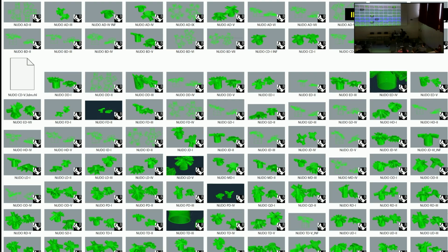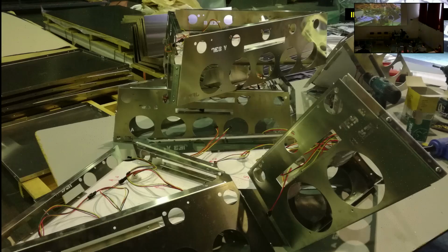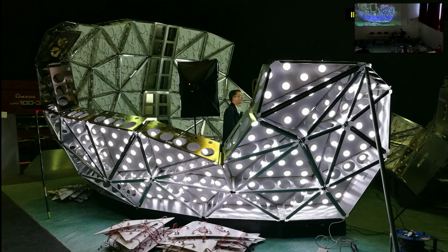This created a lot of different files. Every file is a 3D print, to separate the modules and send them to the 3D printing machines. Also, we tested the aluminum in the studio, and we tested the interactive solutions.